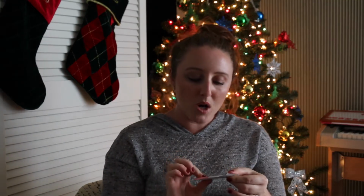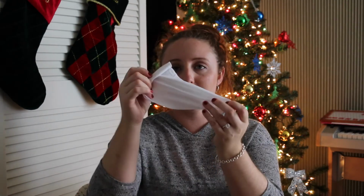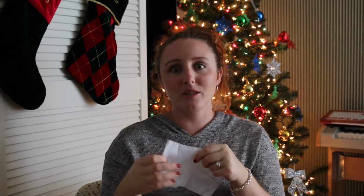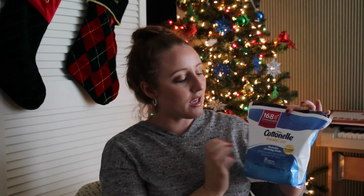If you don't want to spend a lot of money on using wipes, which are basically little towelettes, they look like this. Oh my gosh, it smells so good. If you don't want to spend a lot of money on these, you can purchase the Cottonelle Fresh Care and get just a little travel pack of these.